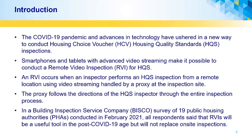An RVI occurs when an inspector performs an HQS inspection from a remote location using video streaming handled by a proxy at the inspection site. The proxy follows the directions of the HQS inspector through the entire inspection process.